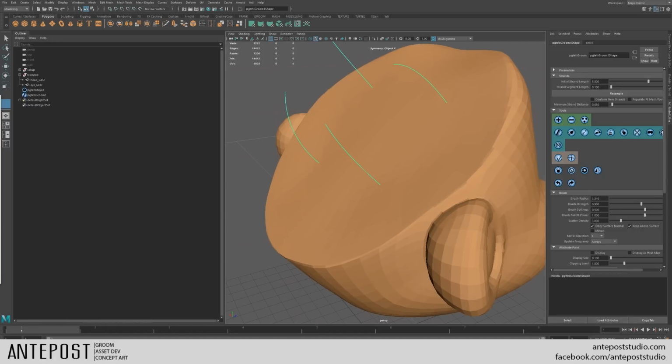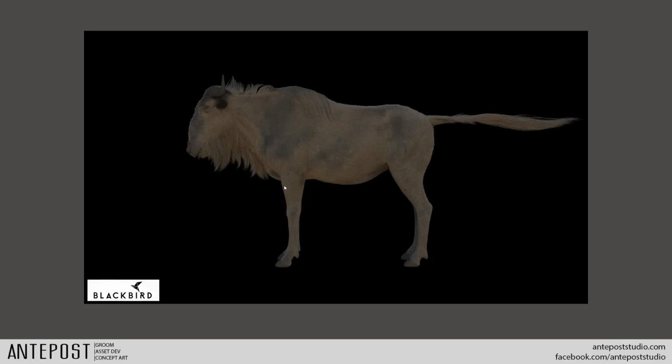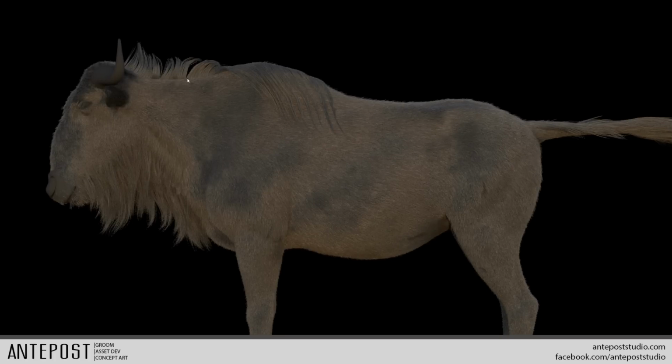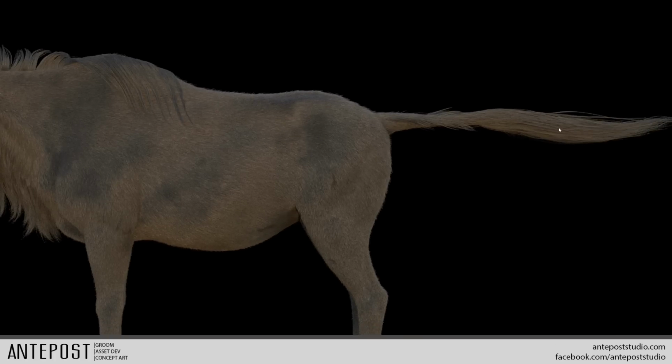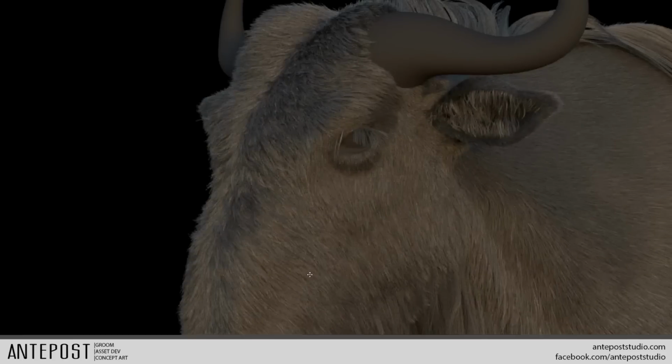Usually you have just one Yeti node per model, apart from rare cases. Instead, you can have different groom guide sets depending on the features of the groom. For example, in this wild beast we groomed for Blackbird, you can see we use a different groom guide set for the body, one just for the short fur on the body, another one for the long hair in the mane, another one for the tail, another one for the beard, and finally one for the whiskers and lashes.